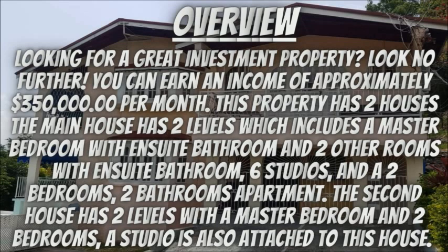The main house has two levels, which includes a master bedroom with ensuite bathroom and two other bedrooms with ensuite bathrooms, six studios and a two bedrooms, two bathrooms apartment. The second house has two levels with a master bedroom and two bathrooms. A studio is also attached to this house.